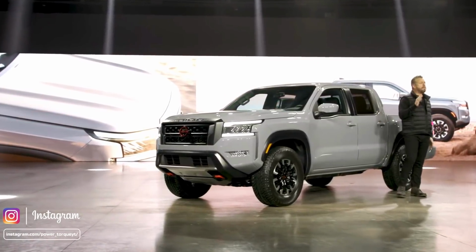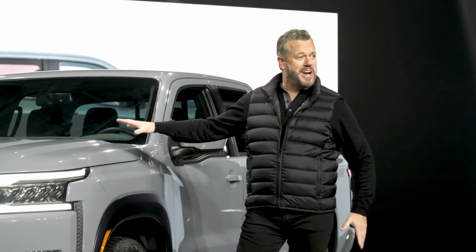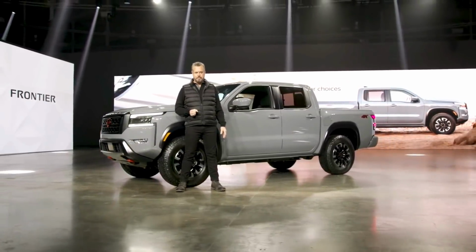Color is another important aspect of the new Frontier. There's an array of new body colors such as Boulder Gray Pearl shown here, with a tactical, almost military feel, emphasizing the strength of Frontier's protective body.